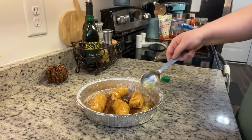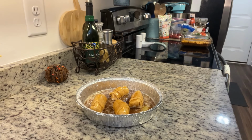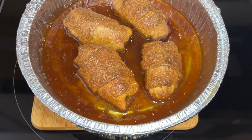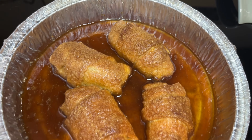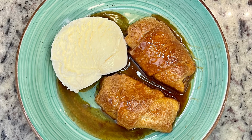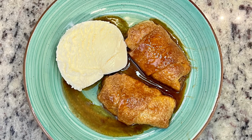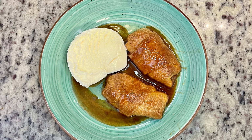And I remember making these years ago and one time using Mountain Dew, and it turned out delicious. So when you add the soda, though, you don't want to pour it over the dumplings. You just want to go around the side of the pan. And that's it. This is going to go into the preheated oven. Again, it's set at 350 degrees. You're going to bake these for about 35 to 45 minutes until they're golden brown. You want to serve these warm, and in my opinion, the best way to serve these is with some vanilla ice cream. This is so yummy.